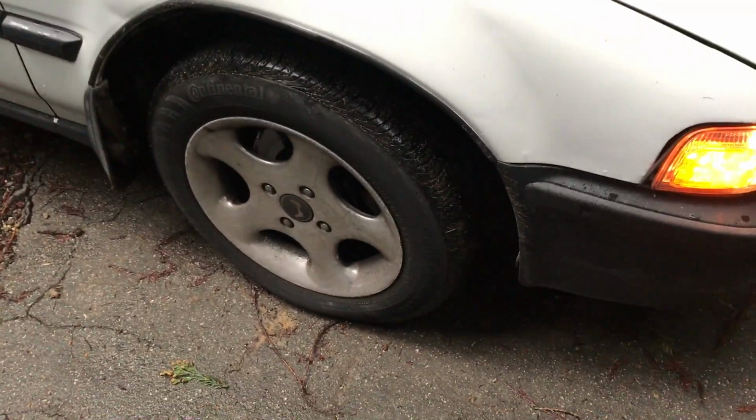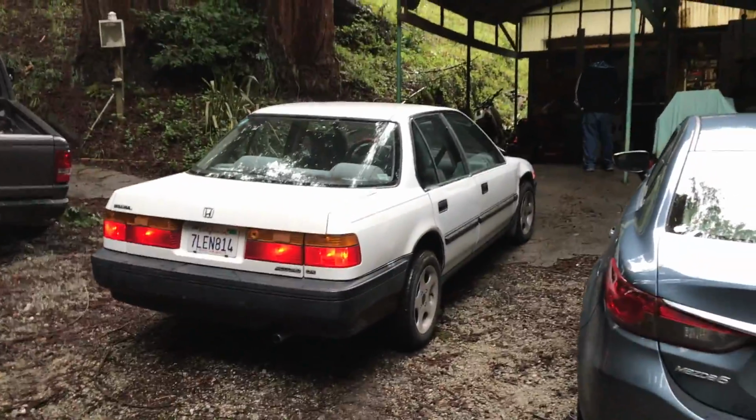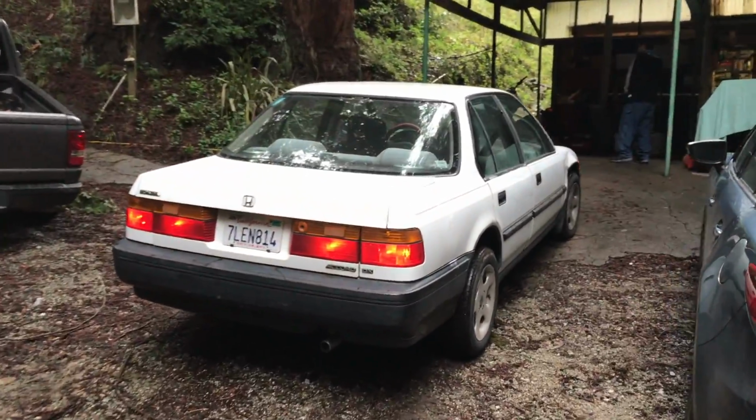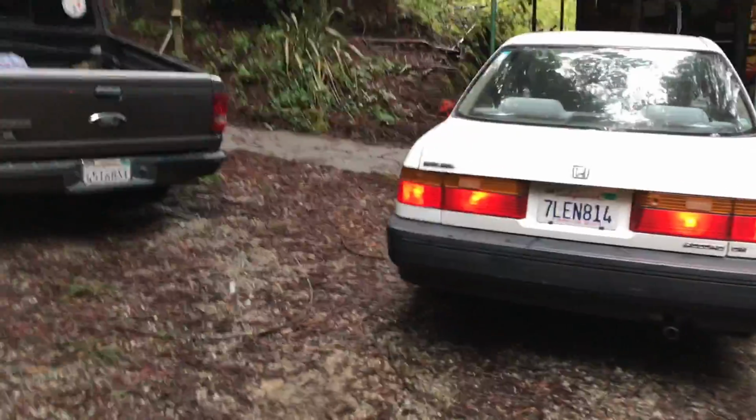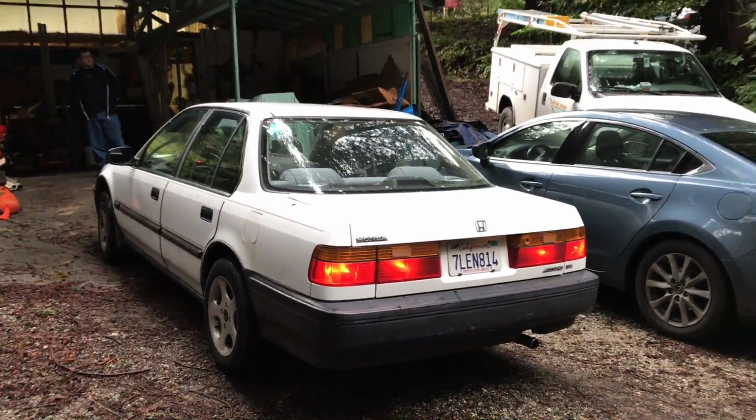We do have these alloy wheels, which are crap, and all four of these tires are pretty much worn out, which kind of sucks, but I was planning on replacing those anyway. This is the DX model, so the bumpers are not painted the body color, but there's the rear, and there's my new car. 700 bucks. This is basically what you can get here for $700 in terms of cars, and I'm not complaining.